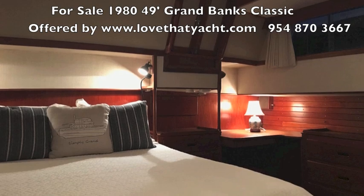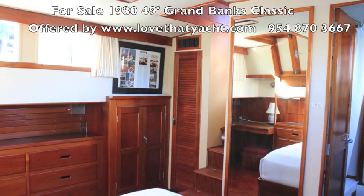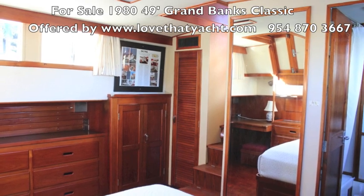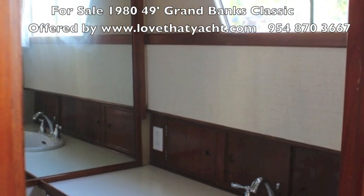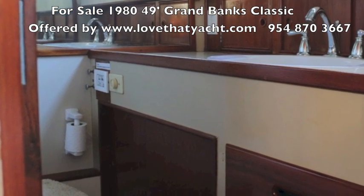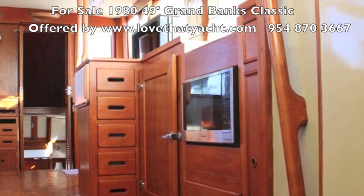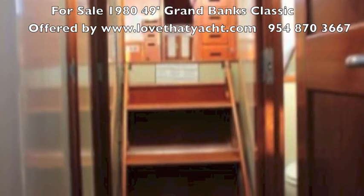Here's your master. It's a big master, as you can see. It's full walk-around. And it's a great cabin with lots of storage, full headroom. And a great bathroom attached to it, full head with shower. And more shots of the cabin.